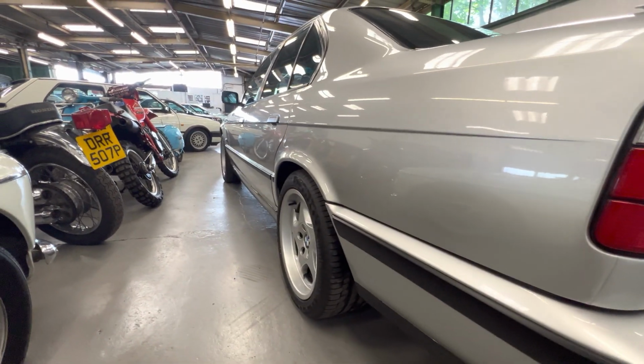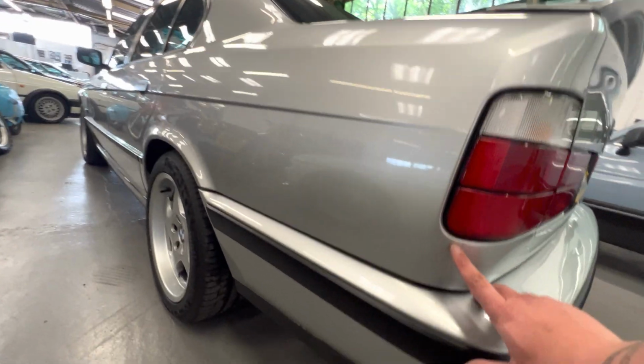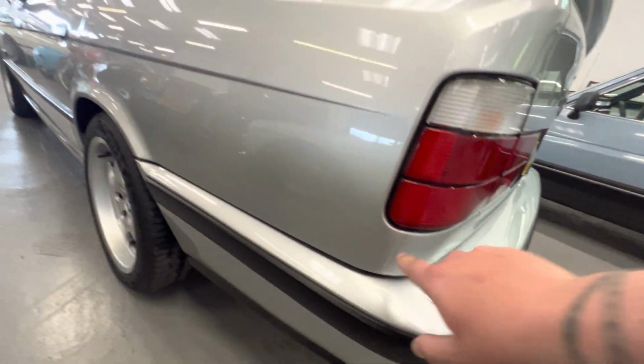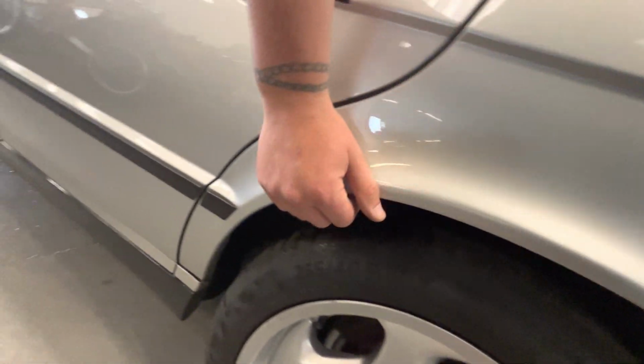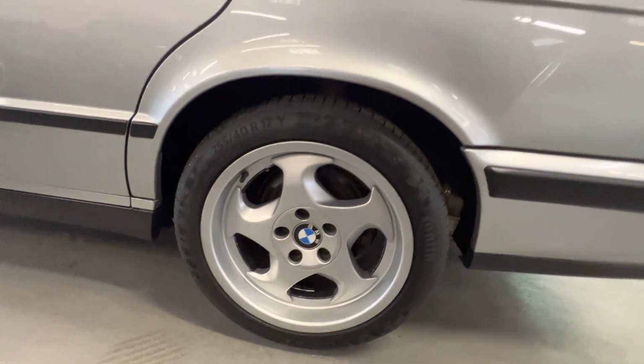And again, if you look down this passenger side, nice and straight. We'll show you the panel gaps as we get down. You've got a little bit of a seam here, a tiny little scab at the bottom there. But the rest of the rear quarter, lovely and straight, lovely and clean. This arch, it's all nice and solid. No sign of anything coming through there. And another good wheel with another good Continental tyre on it.